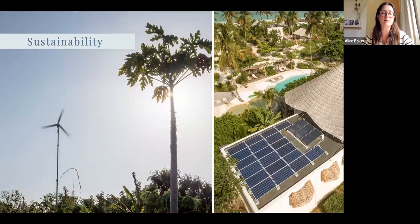And actually, one thing I didn't mention, our new garden villas are completely off-grid. So they use sustainable energy completely now. So those are those new villas. We were able with the new build to input that infrastructure. And that's really, really exciting.